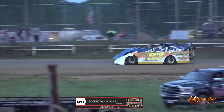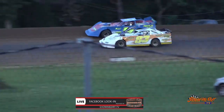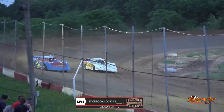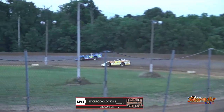I guess we're going to go ahead and just do this thing with two. Lights are out, ready to go. Comer on the inside, Ertl on the outside. Green flag, here we go. Jackson Ertl with the lead going into turn number one.